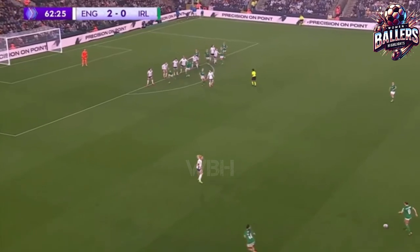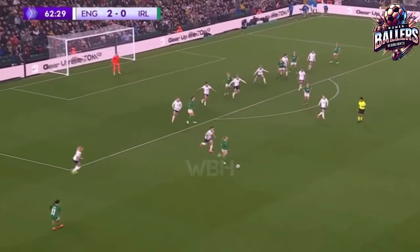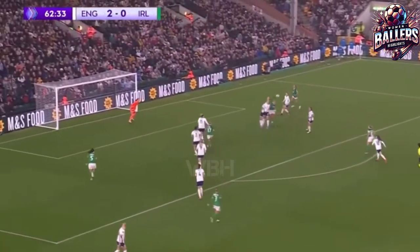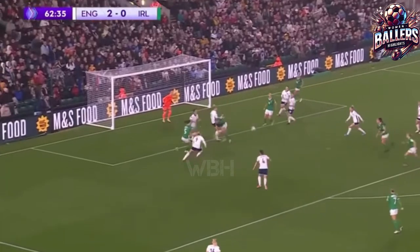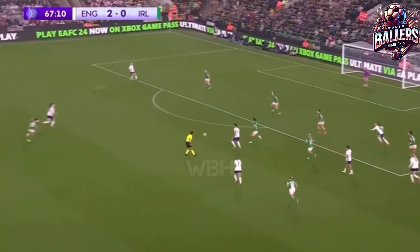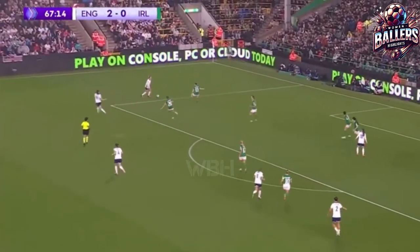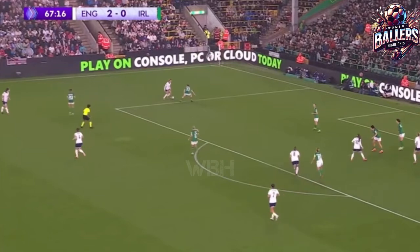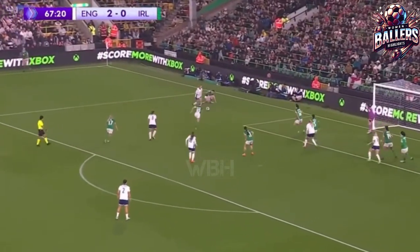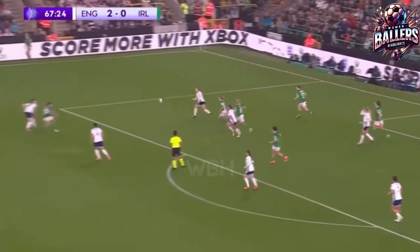Zoo playing it short to Little John. Goes short. They still have all the bodies up here, so Little John can send it in again. Now that could be interesting for Ireland if it drops to a green. Fitting in Park, laying it back. Walsh, Charles, and now Hemp. Still looking to find a way through herself, and Hemp clips it in. It's on a bad ball towards Kelly.